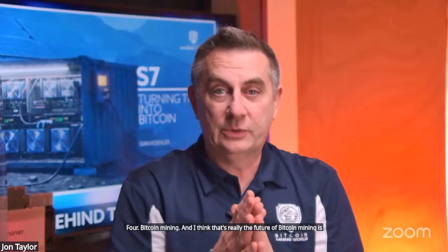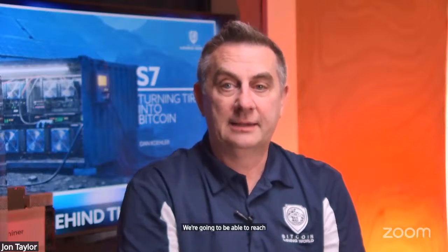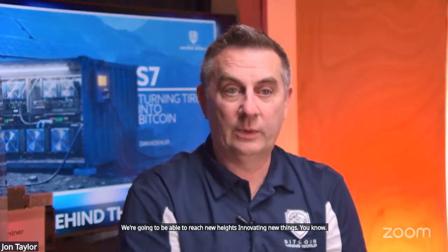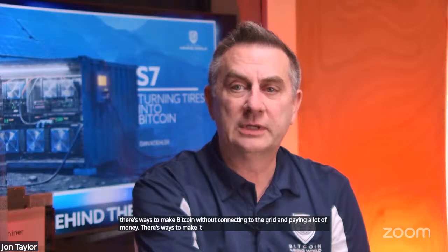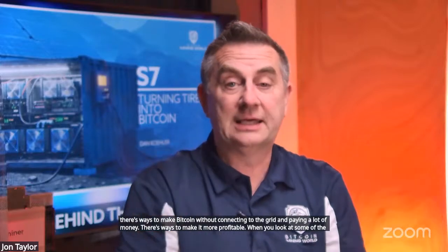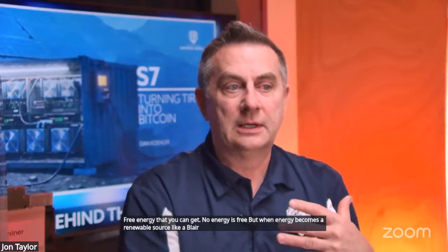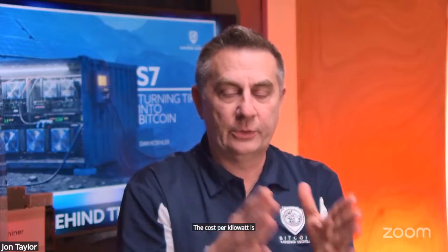Bitcoin mining. And I think that's really the future of Bitcoin mining, when we have the opportunity to use new resources, use innovation. We're going to be able to reach new heights by innovating new things. You know, there's ways to make Bitcoin without connecting to the grid and paying a lot of money. There's ways to make it more profitable. When you look at some of the free energy that you can get, no energy is free, but when energy becomes a renewable source like flare gas or solar or something like that, the cost per kilowatt is so low, it's below 3 cents.